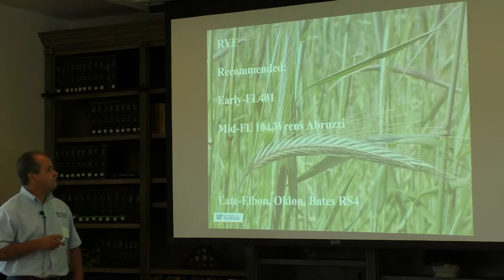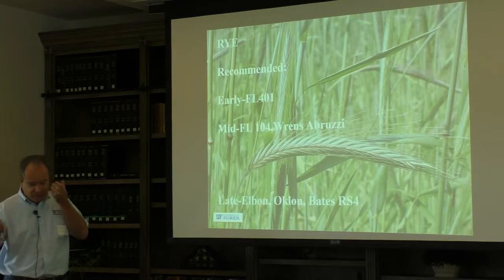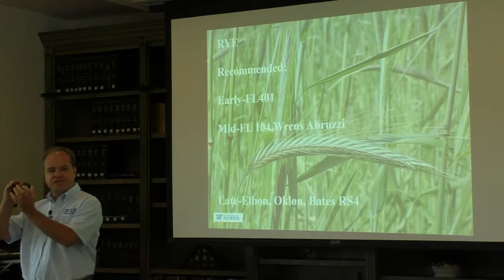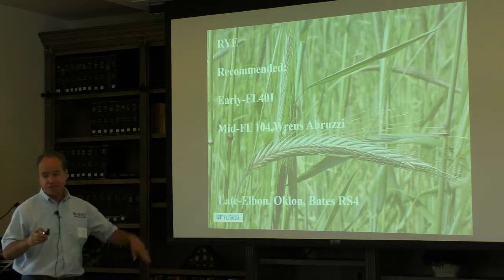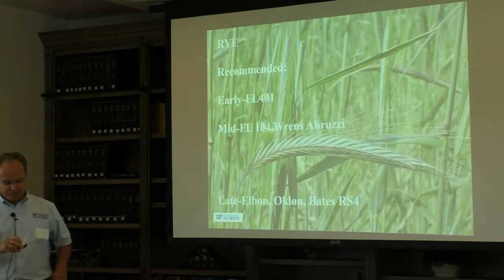In terms of rye, the really early one is Florida 401 rye. And it's really good to give you the Christmas grazing, let's put it that way. But it's kind of tricky to manage because it's so early, it puts the heads and the flowers really early as well. And then it gets hard to manage at some point. So it's good to put a little bit in the mixture, but if you only have this rye, you're going to be short in forage in February or March, because it's really early compared to the others.